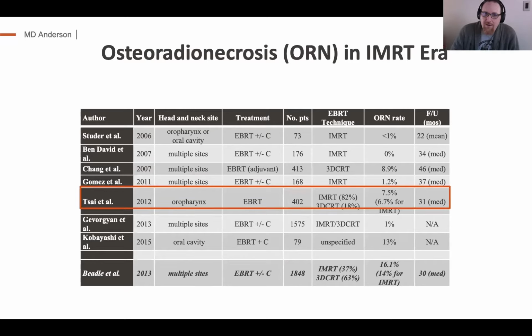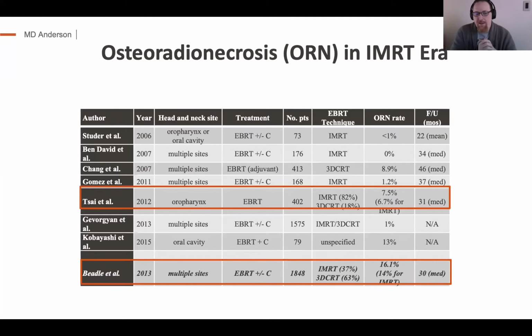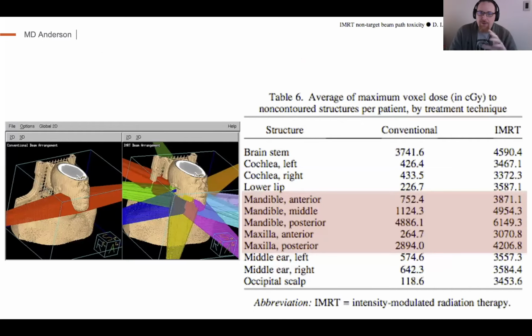In the IMRT era, again, this is MD Anderson data, we showed that for IMRT, we're about 6.7% with median follow-up of 30 months. And if you count in population databases from the United States, jaw injury might be as high as 14%, right? So this is a real thing that patients have in follow-up. Part of this, if we go back to this idea of patient-specific but heterogeneous dose spread all over the head with IMRT, is because the volume of mandible radiated has skyrocketed in recent years.